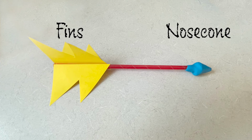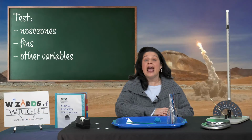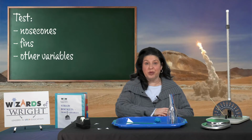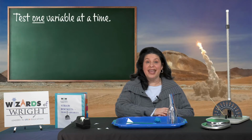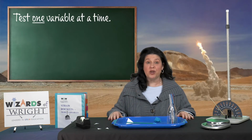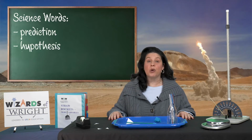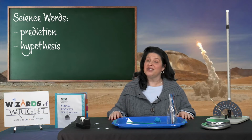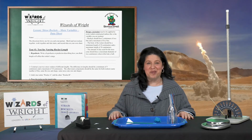With our last lesson, you tested variables affecting the nose cone and fins. Today, when you design and test your straw rockets, you can make changes to the nose cones and fins again, as well as test other variables. Remember, you can only test one variable at a time. If we make more than one change per test, we don't know which variable is causing our result. When scientists test variables, it's to prove a prediction or a hypothesis. We have no proof if we can't say which action is causing our reaction. The student data sheet will give you directions on what variable to test and how.